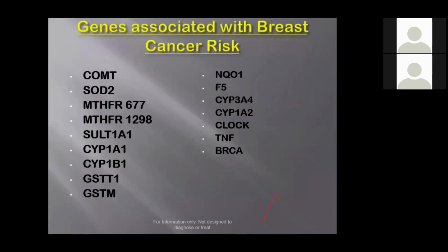So the genes associated with breast cancer risk are all of these. I know that they're going to mean absolutely nothing to you, and that's why if you are having your genes done, you do need somebody to interpret them. But we do measure all of these, and you can do something about all of these.